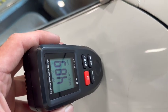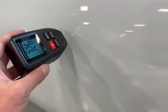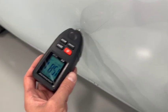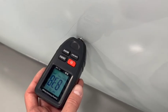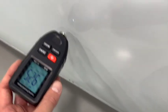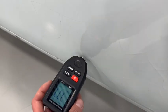So there could have been a small dent in this area. Again, we're not even up to a millimeter, but slightly more filler in this area. Probably just a dent. And it looks like in this area too, there was another dent. Again, we're still not up to even 1 millimeter. So we're talking a very light skim.